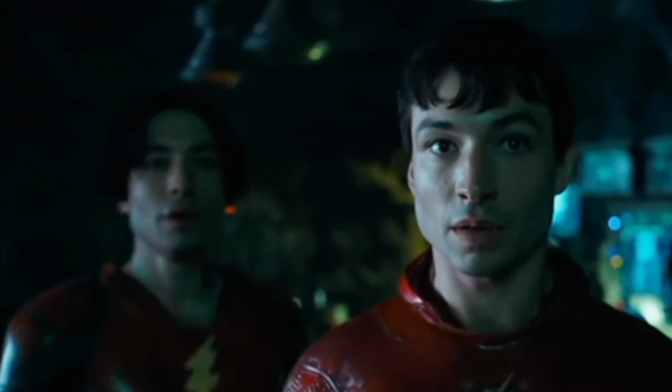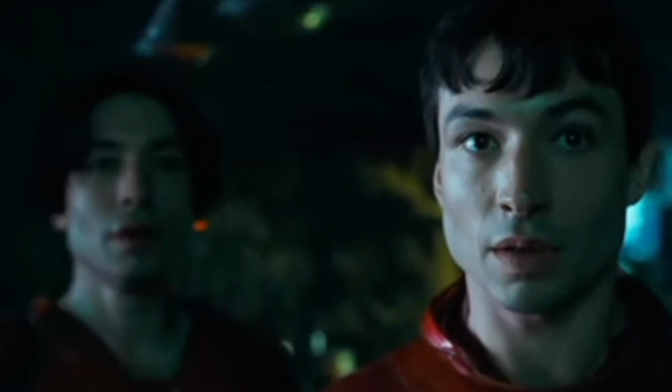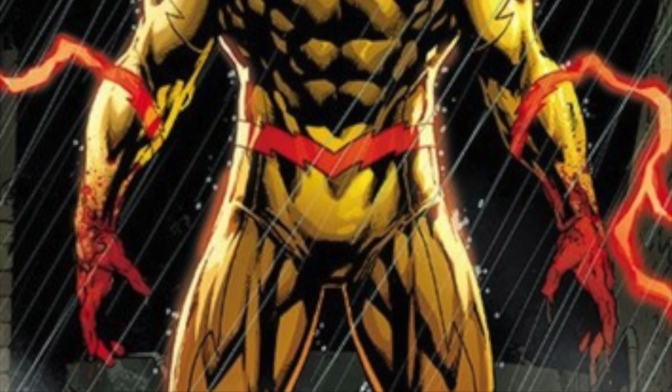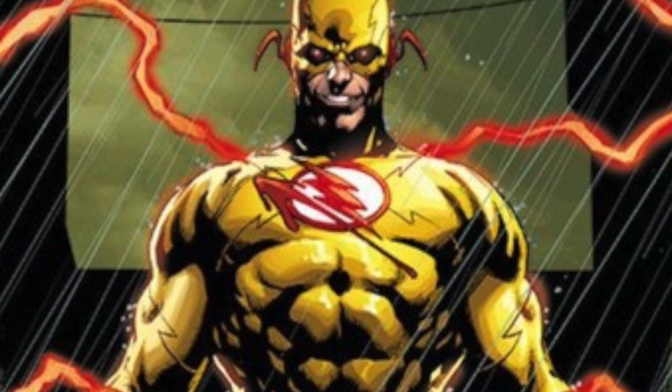He might be Barry Allen from another timeline or the past because he looks remarkably similar to Barry. Or here's a thought. His costume is obviously more homemade, and he's also taller than the other Barry. We see the height difference at the beginning and end of the trailer. What if this Barry Allen is actually Eobard Thawne, the reverse Flash?